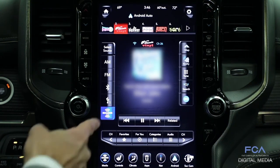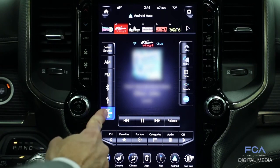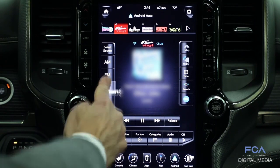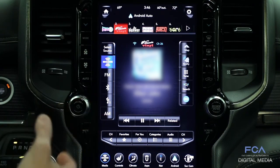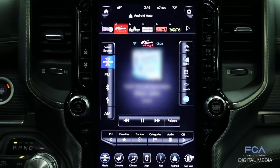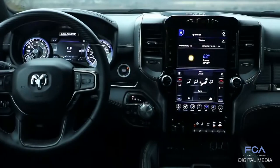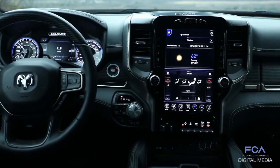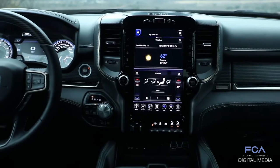Plus, on the audio screen, you can also adjust the sources for the different music you like. And if you like SiriusXM 360L, you can move it to the top of your list so it's always front and center. We've also retained the buttons and controls and the precise feel of the knobs so that it's easy to use regardless of what you're doing. This is a UConnect 4C nav system with a 12-inch display. It's the largest display available in any pickup truck, and it's just one of the many reasons why this is the most technologically advanced truck you can buy.